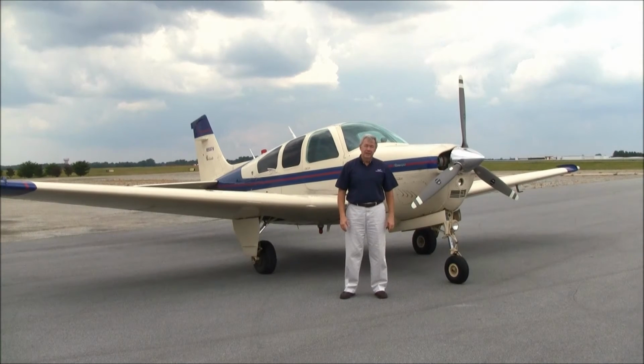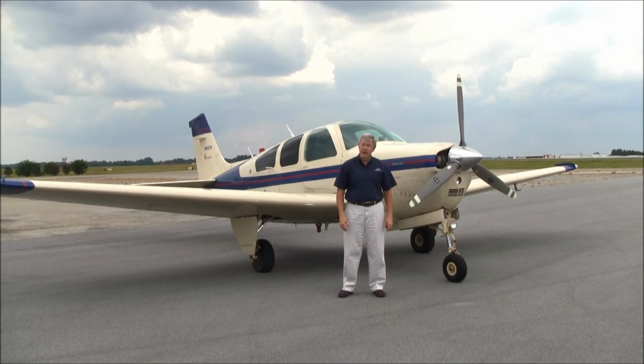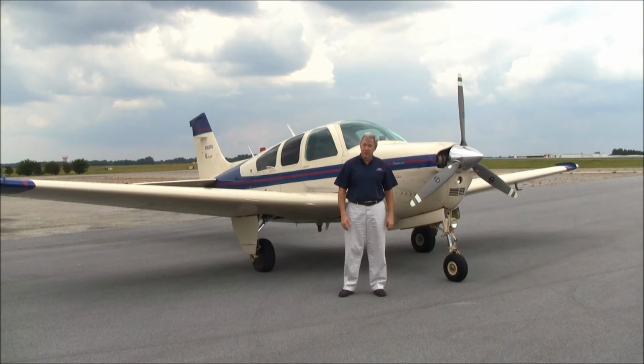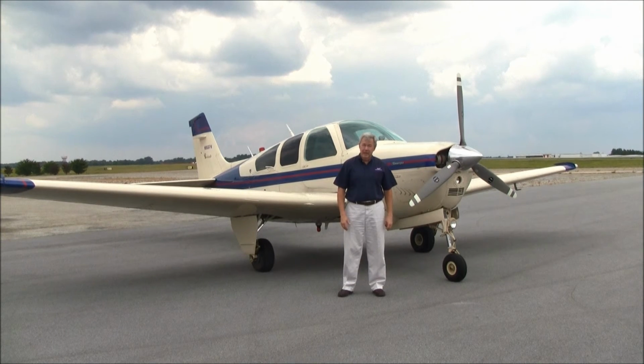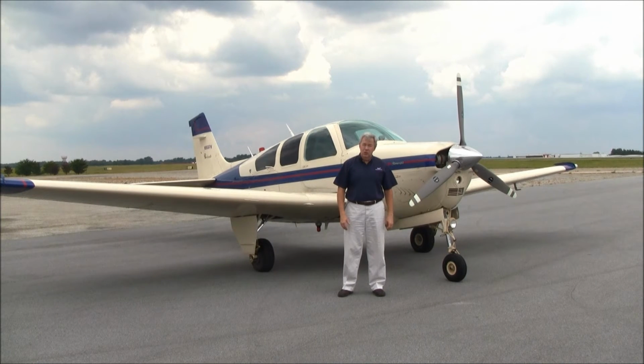If you want a great buy in a 1980 Bonanza F33A that is very low time with a low time engine and low time prop and no damage history, you need to visit Carolina Aircraft in Greensboro, North Carolina, and take a look at November 966 Papa November. This airplane is equipped with a Century 3 autopilot that's fully coupled. It has an HSI and a lot of other great equipment. It's a great candidate to upgrade to a new Garmin package of your choice because it's priced to sell.